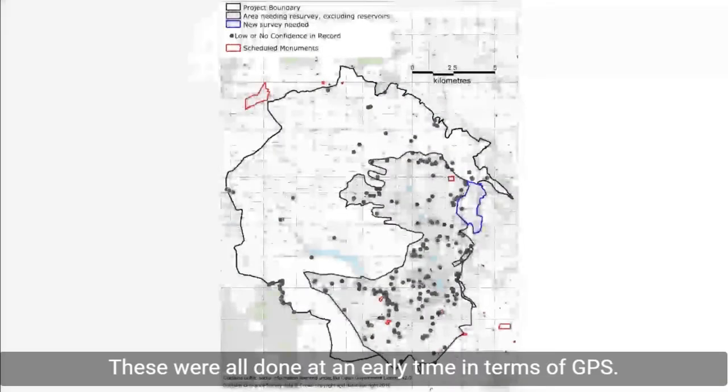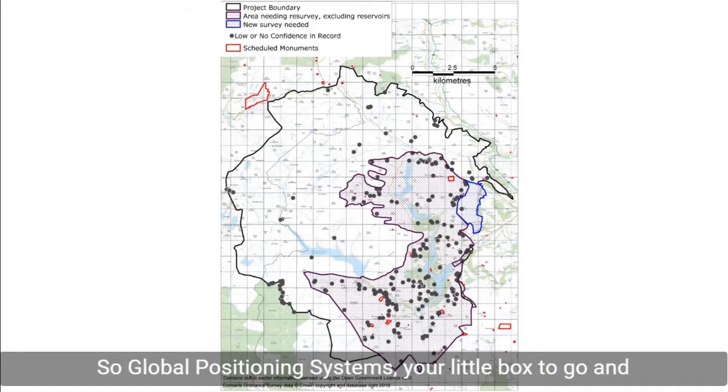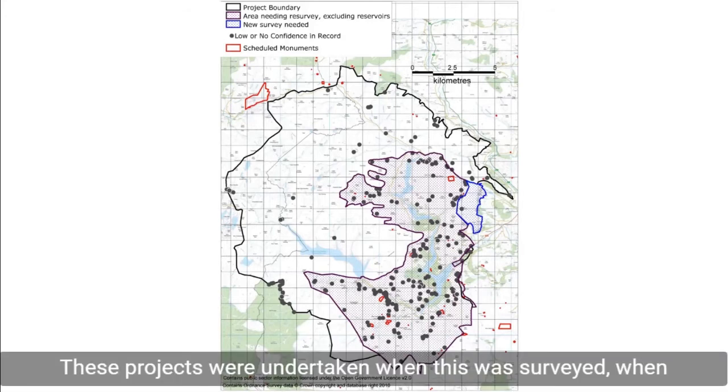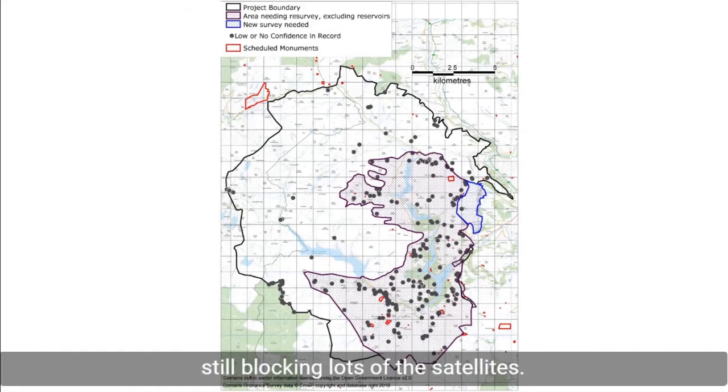These were all done at an early time in terms of GPS. So global positioning systems, your little box to go and record where you are. These projects were undertaken when this was just coming out. At that time, the military was actually still blocking lots of the satellites. The signal you were getting wasn't very good.